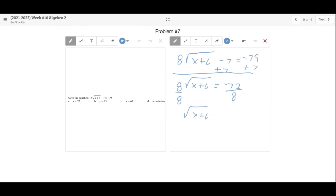End up with the square root of x plus 6 equals negative 9. Now this is where the problem is going to come in, right? Because you can't have the square root of some number being equal to a negative number, unless you're dealing with imaginary answers, and we aren't. So I am going to say letter D is correct, because there's no way we can square something and get a negative number. So no solution is correct.